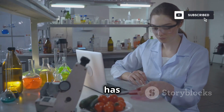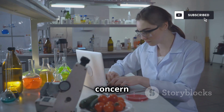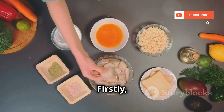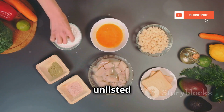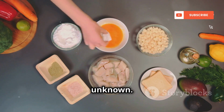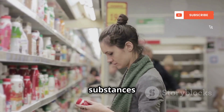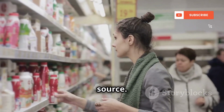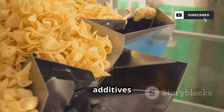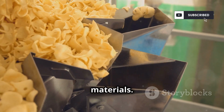While the FDA has regulations governing incidental additives, their presence can still be a concern for several reasons. Firstly, the cumulative effect of consuming multiple products containing unlisted additives is unknown. Secondly, individuals with sensitivities to specific substances may experience adverse reactions without being aware of the source. Examples of incidental additives include processing aids, solvents, and packaging materials.